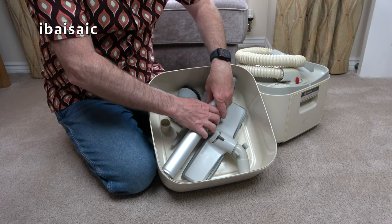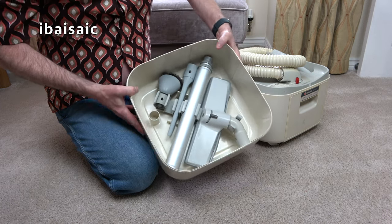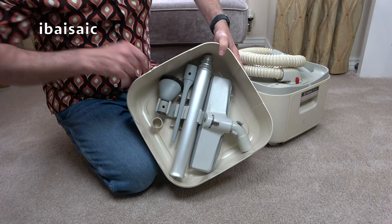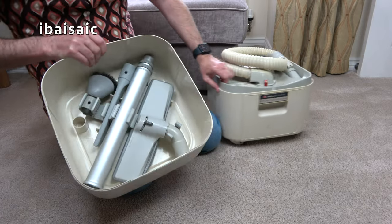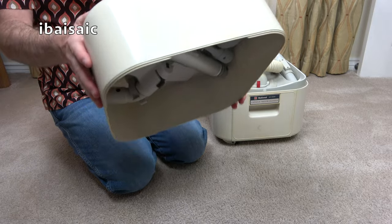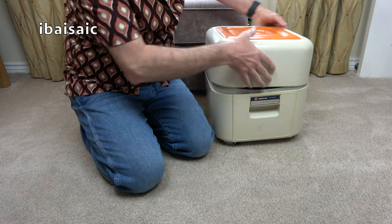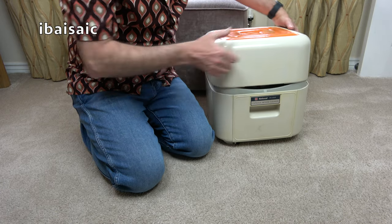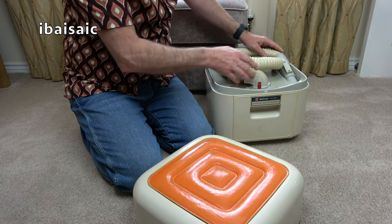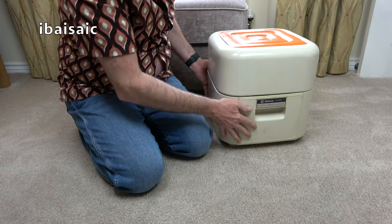So, let's pop everything back. Yes, it goes that way. It does handily provide you with a little guide which way to put them in. As I say, we're just missing the upholstery nozzle. Let's pop the lid back on. Nothing should fall out. Perhaps there's a way to do it. It doesn't want to go in. I think the hose is stopping something happening. There we go, that'll do.